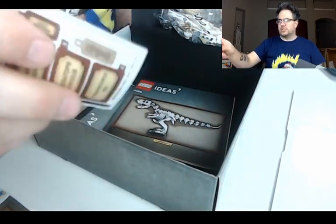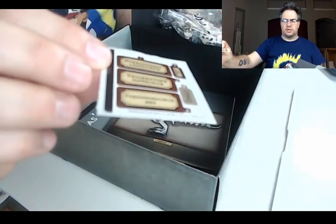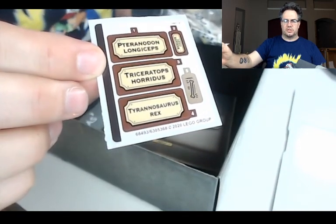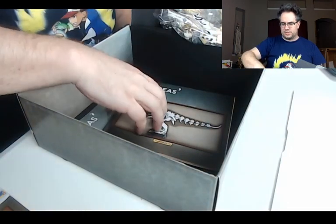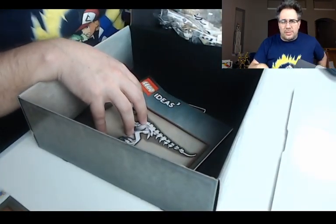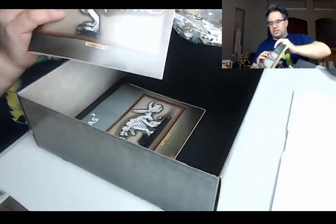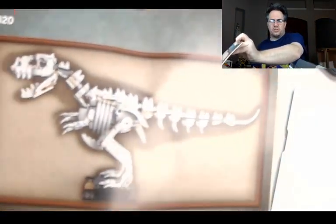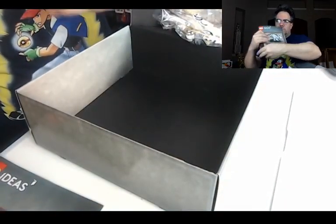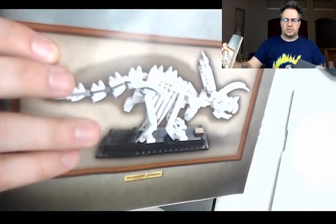Uh-oh, stickers. Well, these are going to go on here because it's going to be a permanent display, but I'm worried about how long these will stay on. Because if it's a permanent display, they're going to crack, maybe? Are they going to crack, Glenn? Have you put this together? How long have you had it up? Here's your T-Rex instructions, and then there's your Triceratops instructions.